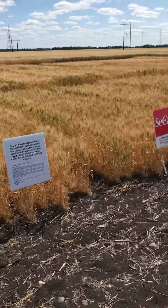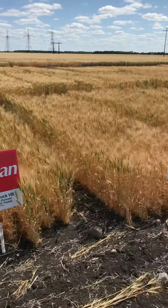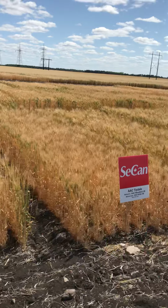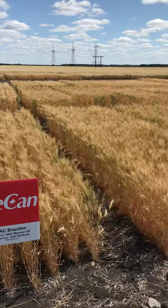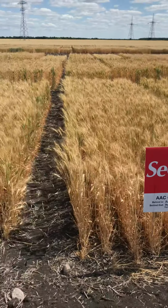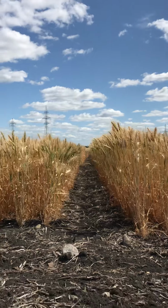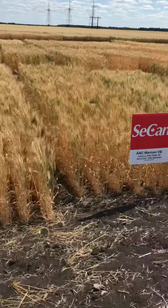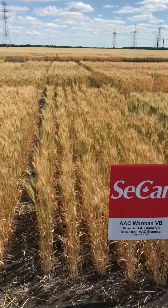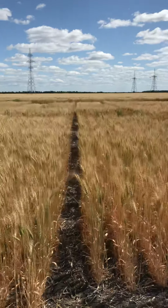Now if we just go really quickly down here to the high input, the manipulator kind of brought everything down to about the same. There's Brandon. The Goodwin plot actually looks a little bit taller than Brandon there, so maybe we've got a little bit of varietal differences with the manipulator. But Warman doesn't look as tall as you might usually expect.